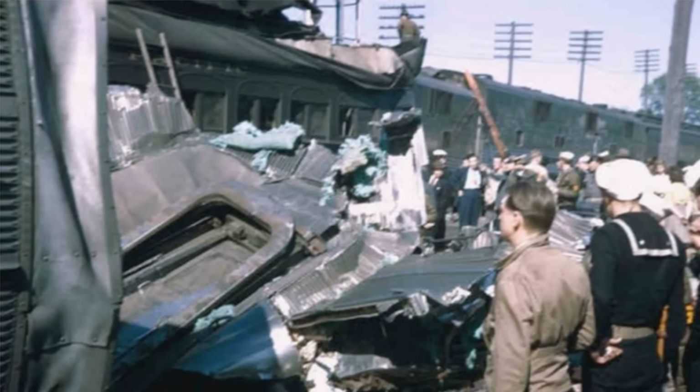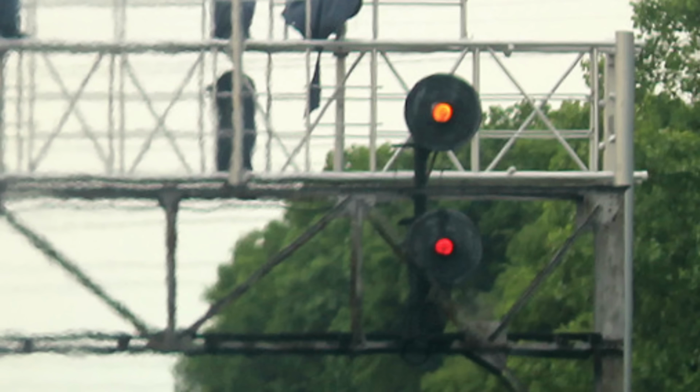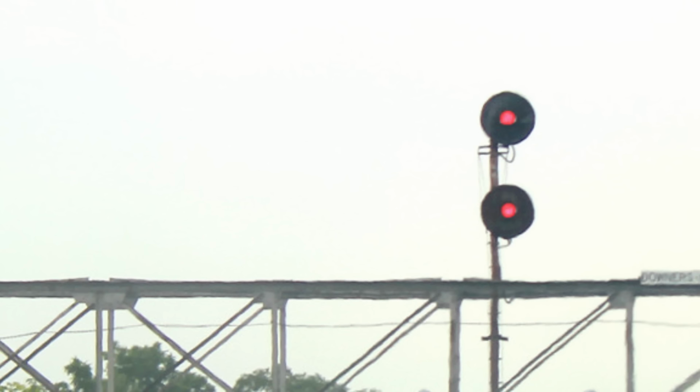After the Advanced Flyer stopped, signal 227.1, which was 6,551 feet away from the point of impact, displayed an approach aspect, which generally means, according to NORAC, proceed but be prepared to stop at the next signal. Trains exceeding medium speed must begin reduction to medium speed as soon as the entire engine passes the approach signal. That next signal was 228.1, which was at a stop aspect, meaning stop, the block is occupied.